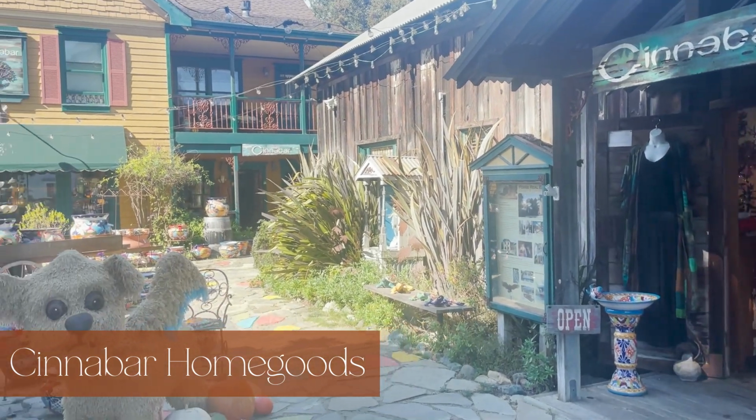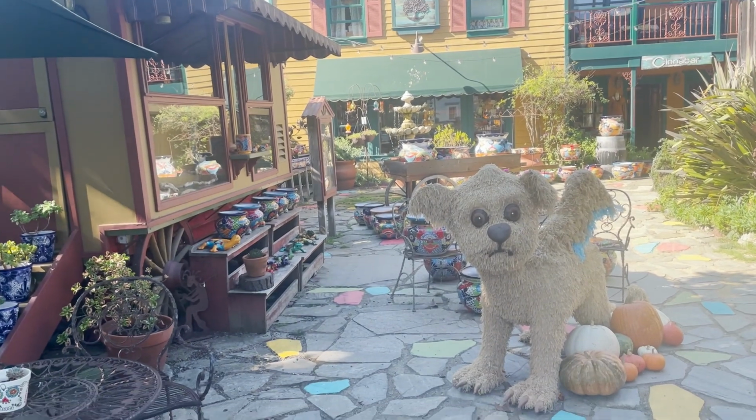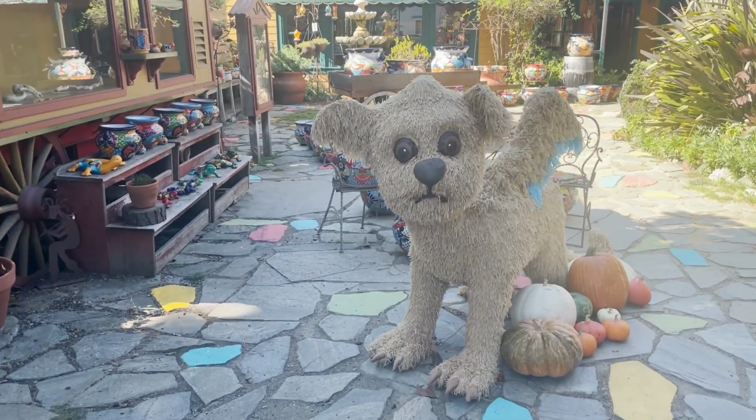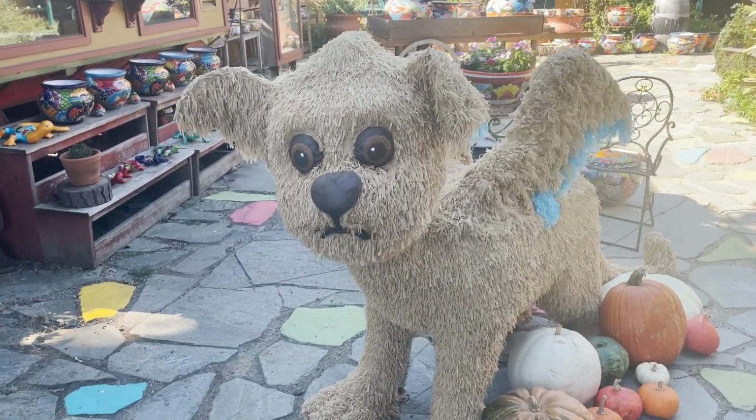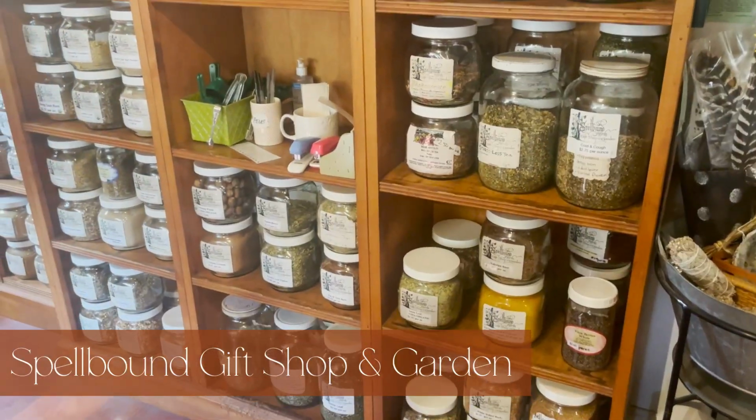Next, we went into Cinnabar Home Goods. It had all of these amazing Central American goods. Now, this was around Halloween time, so they also had an alebrije out in the front, and it was their contribution to the Scarecrow Festival, which I thought was really clever.